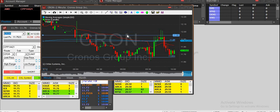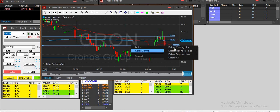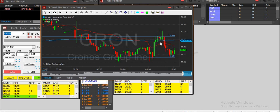Oops, did I just make a whole lot of those? So we've got this range here. I just made like 3 of those, but it's all good. So it looks like CRON is going to bottom out there for a brief moment. We'll see what happens. We've got the 200 and the VWAP right there overhead, so it's got a lot of resistance.